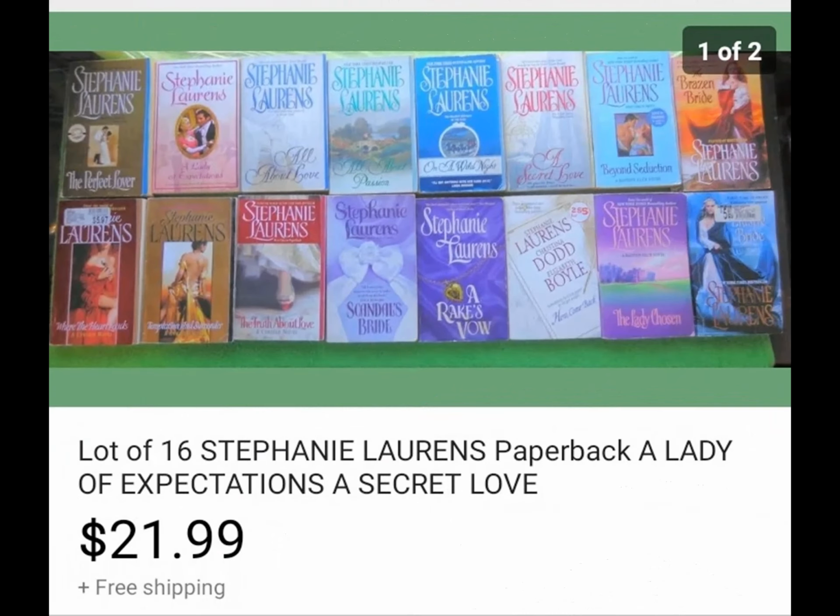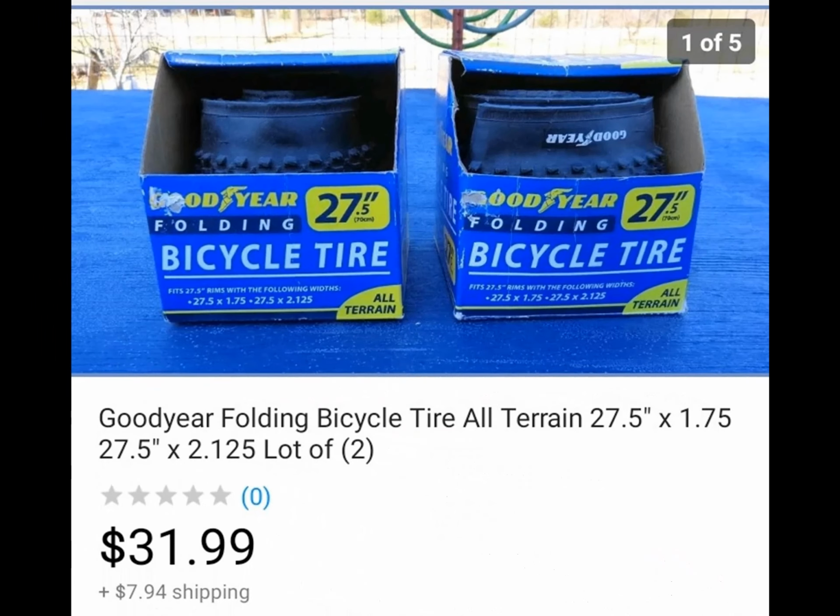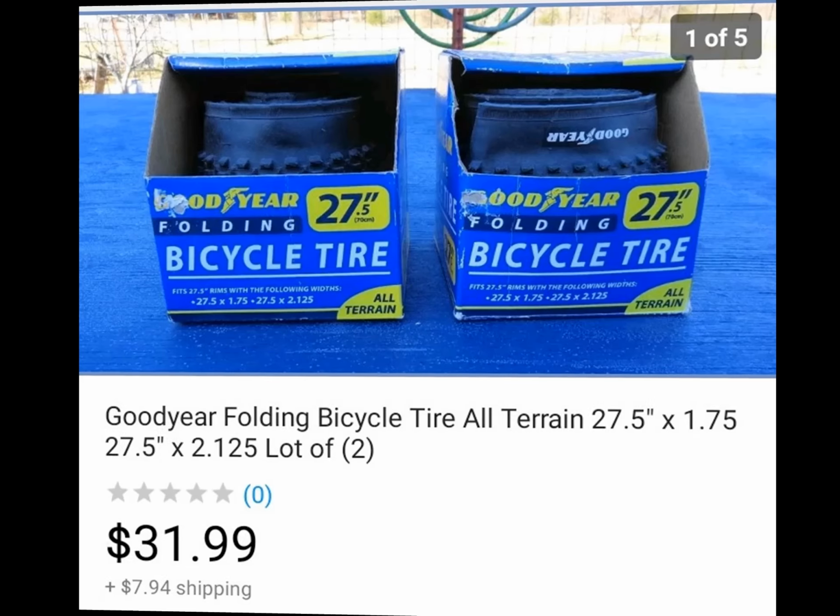Next item is a lot of 16 books. These are Stephen Laurens books, 16 books. Cost me $8, maybe a little bit less. Sold for $21.99 with free shipping. Next item is a lot of 2 Goodyear bicycle tires. I decided I'd sell both of these for one money, and I got $31.99 with shipping on top.